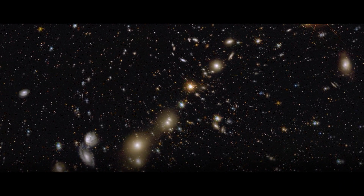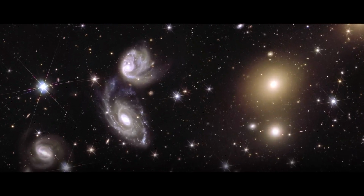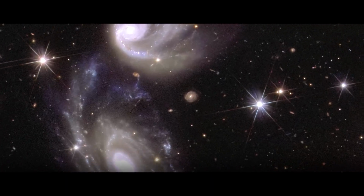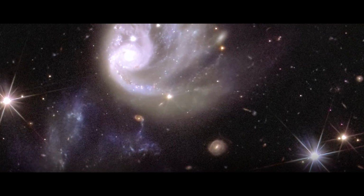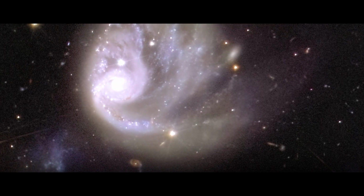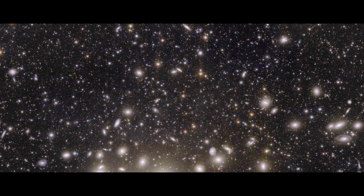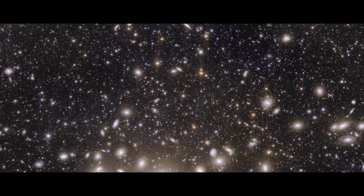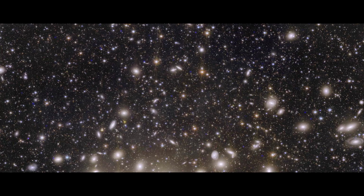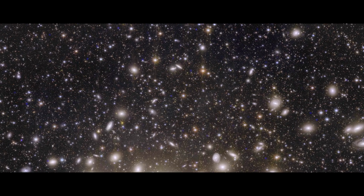Because Euclid captures both big picture and detailed data at the same time, researchers can see the sky at different scales. From extragalactic views, we can zoom into galaxy clusters, their cores, and even individual galaxies. So let's explore some of these cosmic structures, starting with one of the biggest known in the universe. This is the Perseus cluster, located 240 million light-years from Earth. This image shows over 1,000 Perseus cluster galaxies and more than 100,000 faraway galaxies in the background.